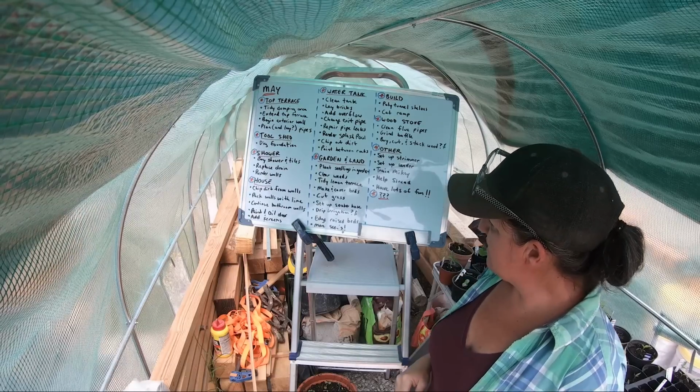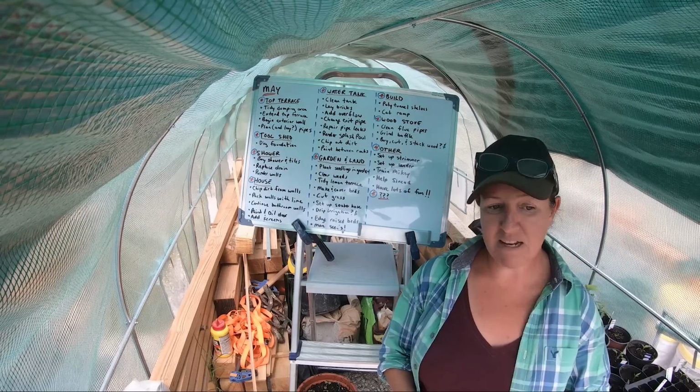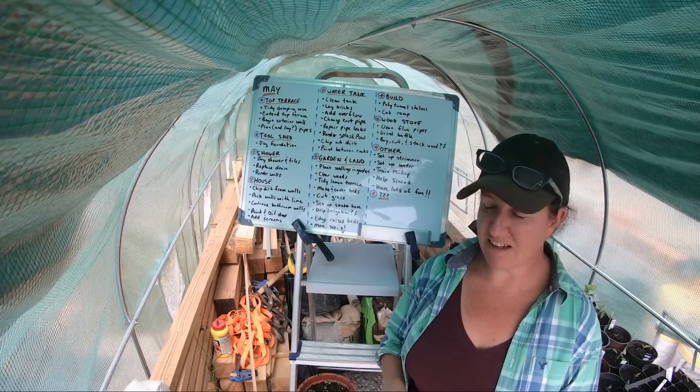Make and cover beds. I'll probably keep making garden beds, but I'm not going to use all of them, so I might end up just making some and covering them with a tarp so they don't get weedy. Maybe I'll use them in the winter, maybe I'll save it until next year.